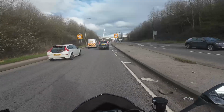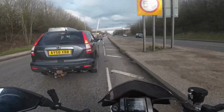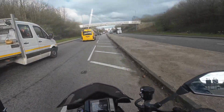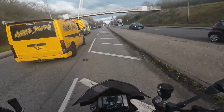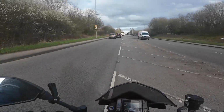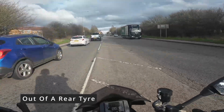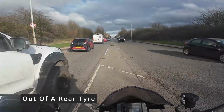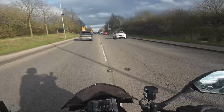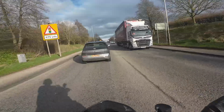The price for a set was around £400 fitted, and I've done over 8,000 miles on it. I was getting maybe 3,000 miles at most out of the S22s, which were a great tyre nonetheless, but the rain capability was nowhere near compared to these tyres. These tyres are just on another level when it comes to rain.